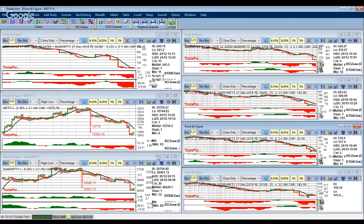So momentum towards the downside is not very strong as of now. I'll take some questions now. No, I will not be able to answer any stock specific charts because that is not the topic today. That we can take some time later.